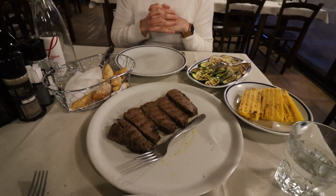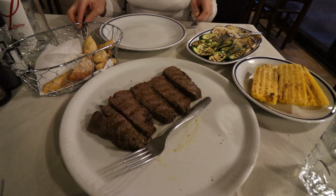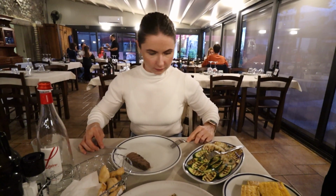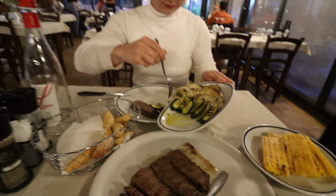Okay, so we ordered the same as last time, except a little bit less. No beef this time, just horse, because it's a bit more tender than beef. Once again, we got some grilled veggies and polenta.